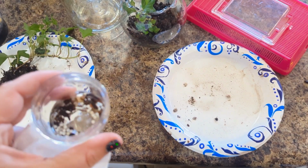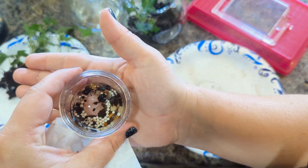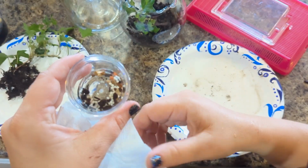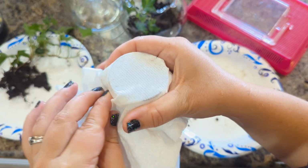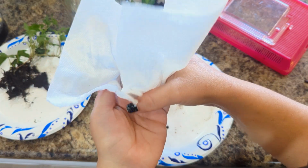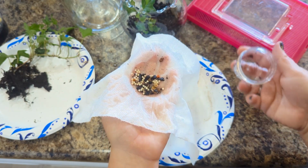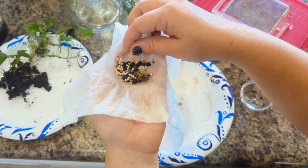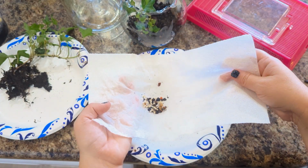Alright, that's as much debris as I could get out of there. So I'm just going to literally do this and see if I can turn it upside down. And, well, should have realized all the water would come out. Okay. They are fragile, but they're not breaking if I grab them gently.